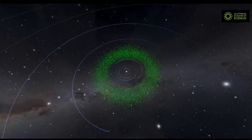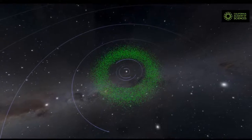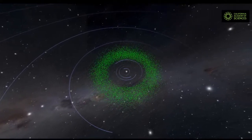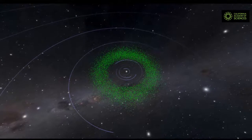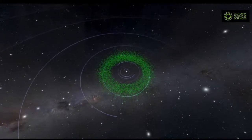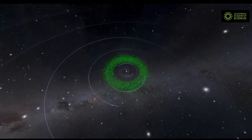And back in 2015, NASA actually used a spacecraft called Dawn to explore a particularly unique body within this crowded asteroid belt. It was a dwarf planet named Ceres. Now, here is the orbit of Ceres around our sun. Not a lot of people have actually heard of Ceres, the dwarf planet, but there is another dwarf planet in our solar system that is very popular.